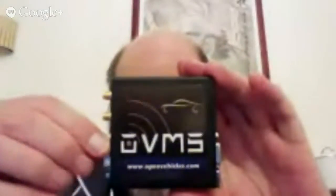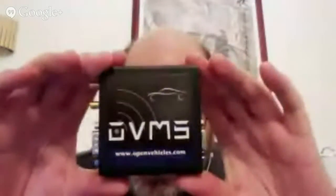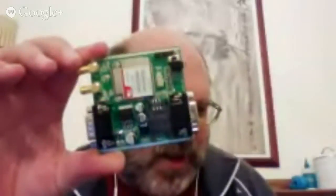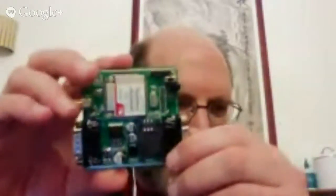You've got one of the new ones with the nice new logo on it, of course. Yes. Again, as I said, it's a community project, so this logo was done by somebody, I think he's in Switzerland, actually. It's an architect who does most of our graphics. So inside is a little circuit board, and two-sided. If I run through what you would need to set up OVMS. Yeah. So the first is the module. Which is this thing here?